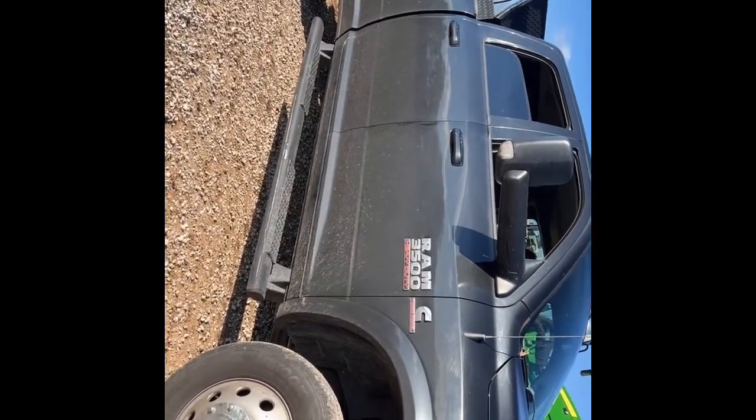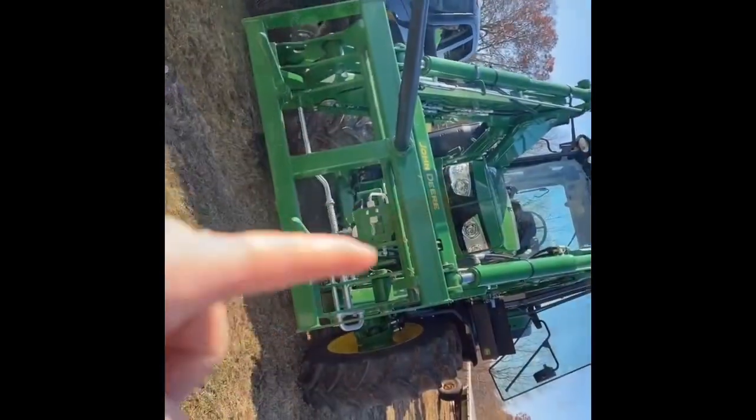But we also needed it to be able to haul hay. So Caleb is wanting to start his own hay business. So with that had to come with some upgrades. So the truck is one of them. The other one we've had for about a month or so now, and then we picked up one of the other pieces today. So I just want to show you guys some of the equipment that we're using for this business.